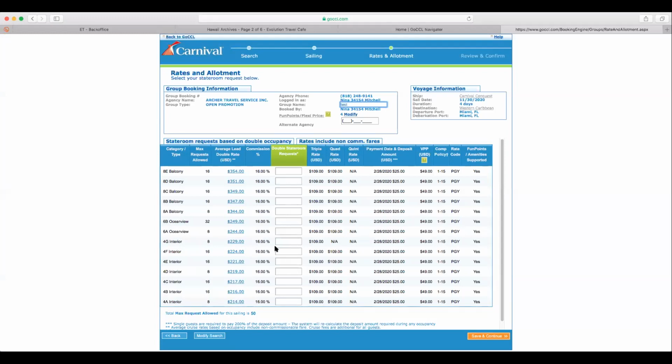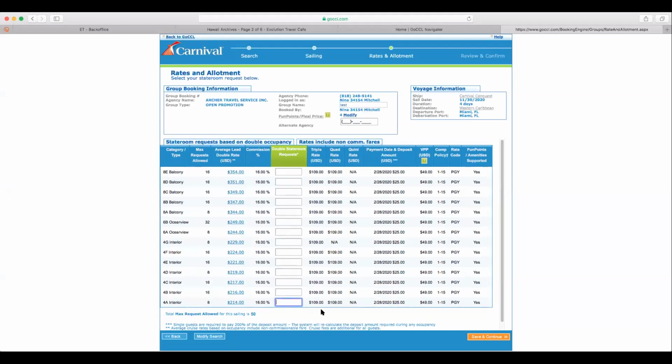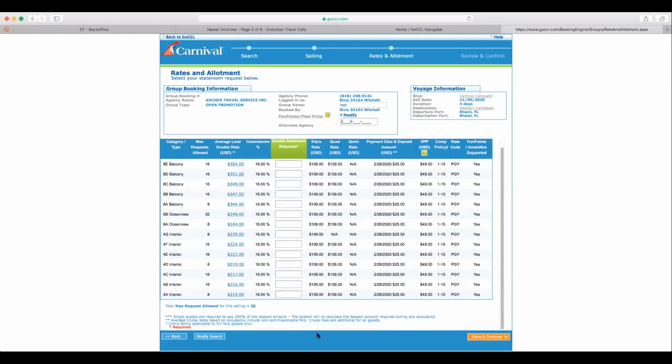We'll keep it moving. So let's select 4 interior cabins just for the test. Now here, where it says total, max, requested, allowed, for this particular sailing, you can only request as many as 50 cabins. Make sure that you read the details at the bottom because these are things that people will ask you.